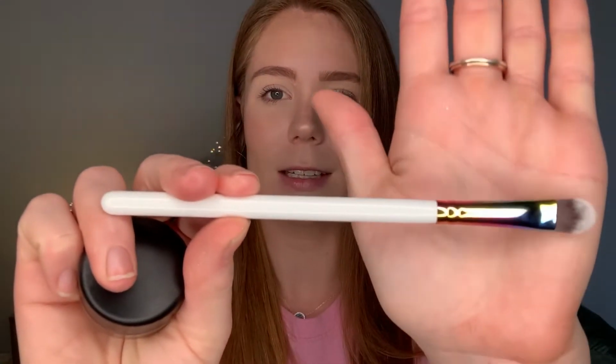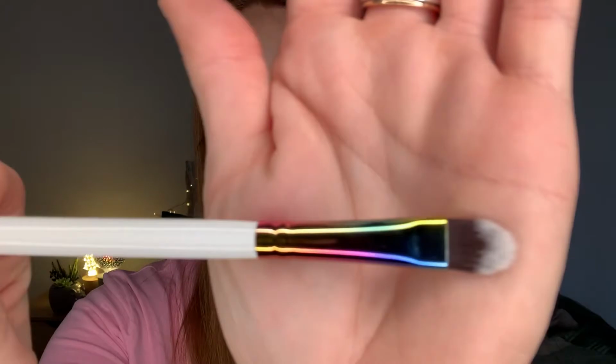I just dropped it, freaking hell. Going well so far. Today's a clumsy day. I have dropped so many things. And as I said, I'll be using these brushes today. Here's a close-up look. I don't know whether you can see that very well. There you go.